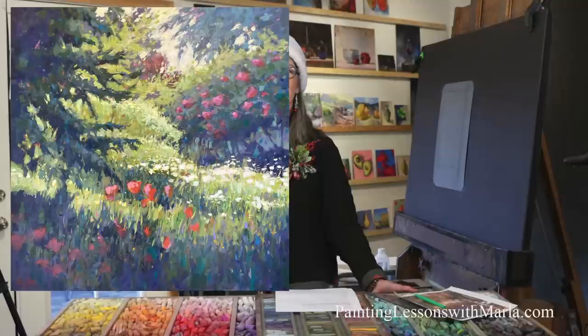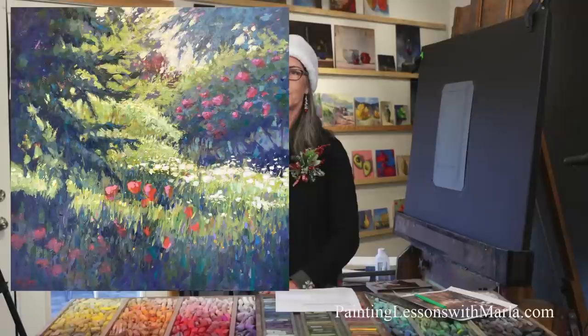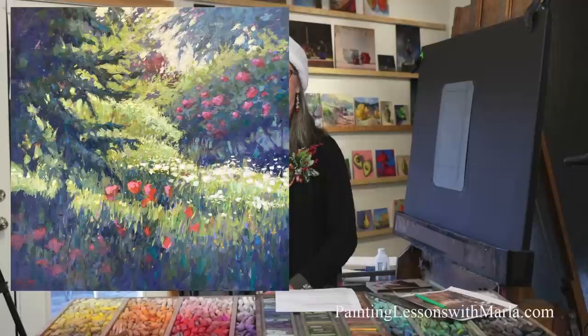So this painting is kind of cool. That tree on the left hand side is a big redwood. It's just a beautiful, beautiful specimen. It's lovely. And let's go to the next one.